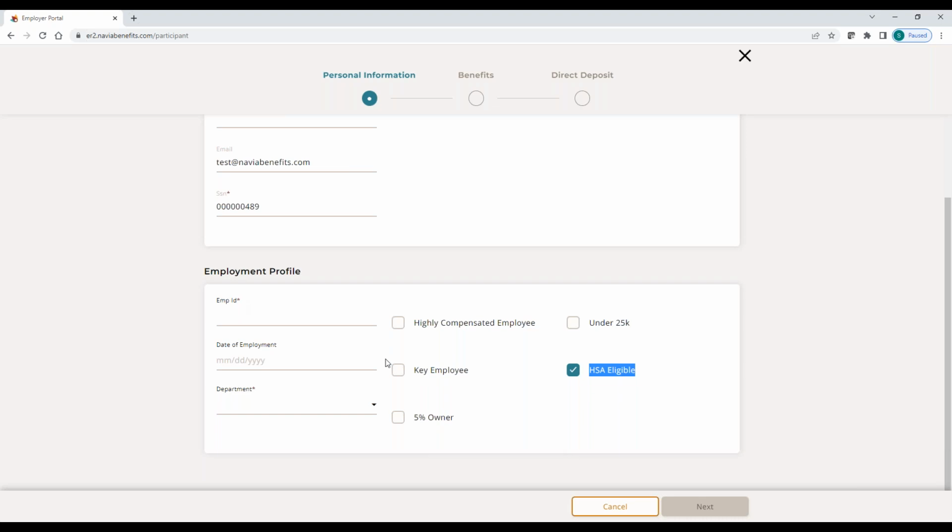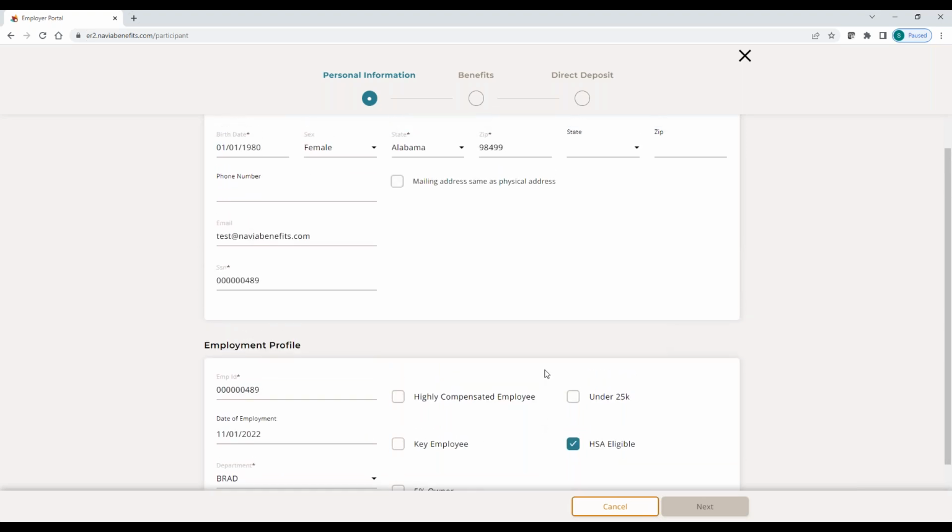All right. Under the employment section, we do have employee ID here, which is required. Date of employment, we'll just say November. And if you have departments, you'll be asked for this information. It's not required if you do not offer departments.